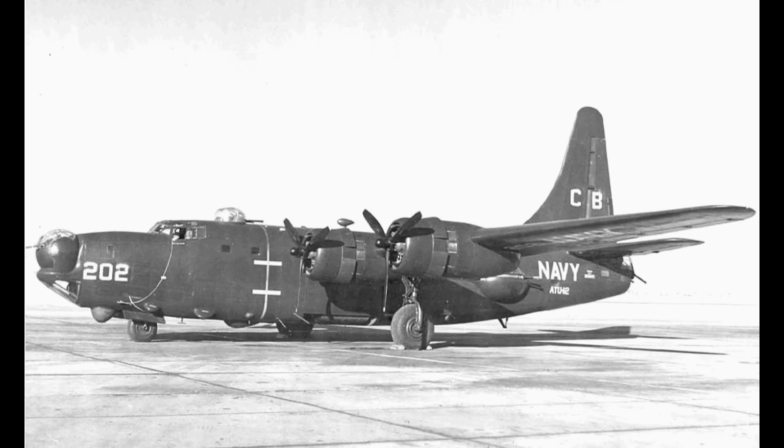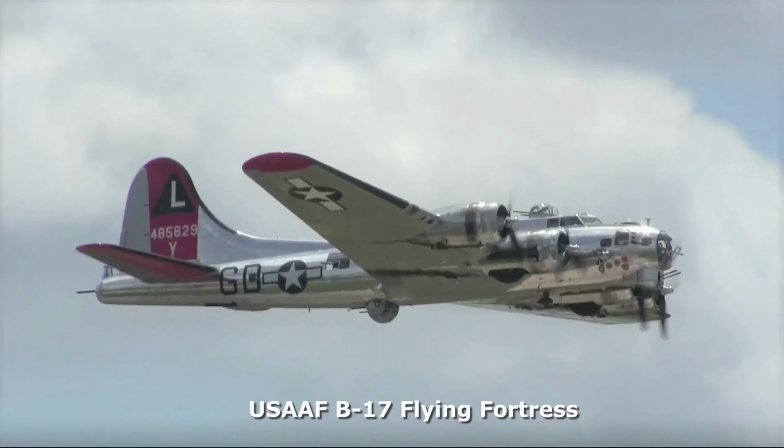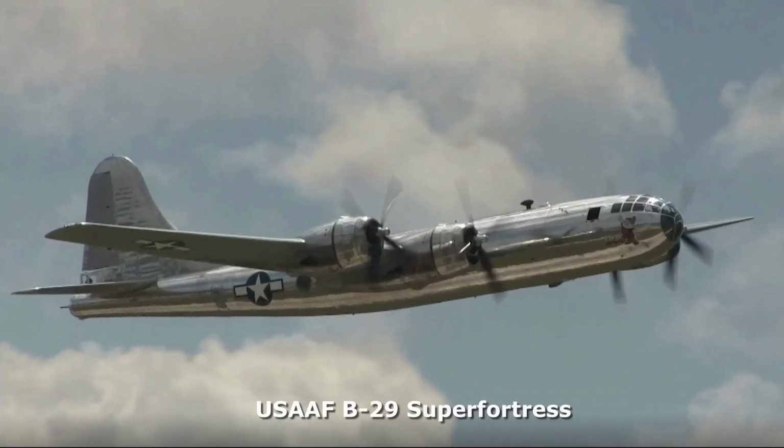As I mentioned, the Consolidated PB4Y-2 privateer was a major derivative of the Consolidated B-24 Liberator bomber. As most of our viewers know, the B-24 was part of the triad of 3 heavy high-altitude strategic bombers that had a significant role with the U.S. Army Air Force in defeating Germany and Japan in World War II. The other 2 bombers we all know were the Boeing B-17 Flying Fortress and the later Boeing B-29 Superfortress.